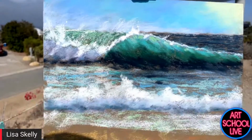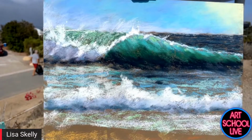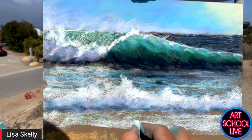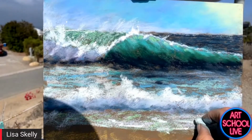So you can see I'm starting to develop this surf, and I'm trying to keep it soft. And because I have this bright sunlight on my painting too, I'll have to look at it in the studio later to see if it all makes sense, because I don't usually paint in this bright sunlight. But I would get some shapes in here and just some really beautiful movement in the water here.